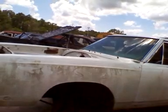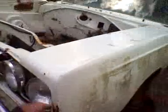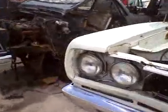His fenders are clean right here on this Belvedere. A little dinged up right here in the front, but you could put that on something else. I believe this was a 68.